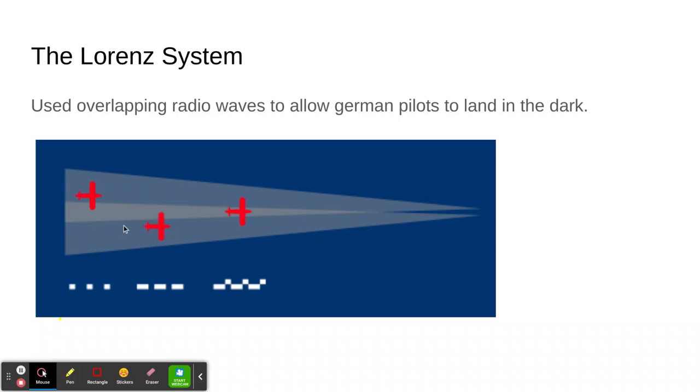And here's a better picture of the Lorenz system. You see the pilot's hearing the dots. Over here, he's hearing dots, so he's going to calibrate himself. And over here, he's hearing longer dashes. And then he finally calibrates himself and he lands.